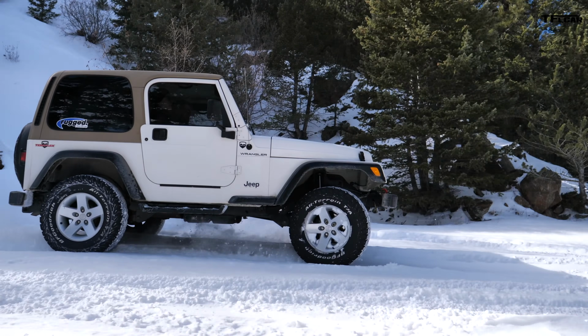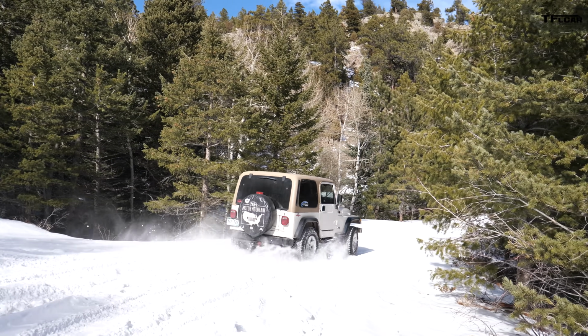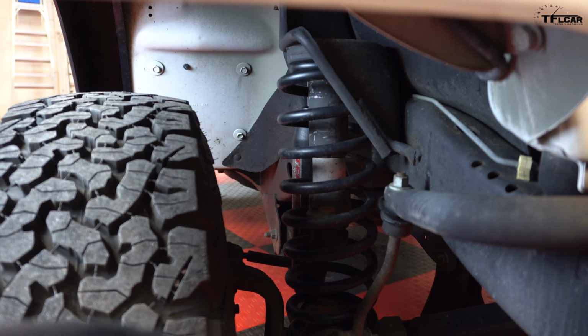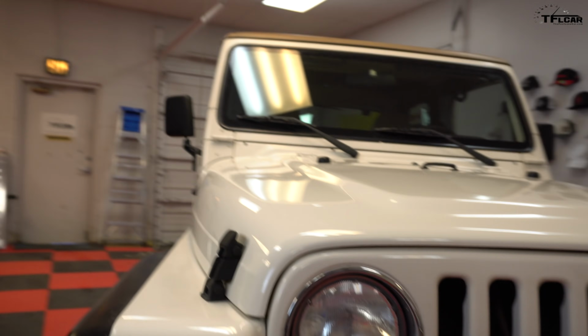So I'll show you in the front here. You can see our brand new coil springs and our brand new shock absorbers. Thanks, Dad. There you go, some light on them. But you can see just by that shot, bring it back, that light, how clean the underside is.